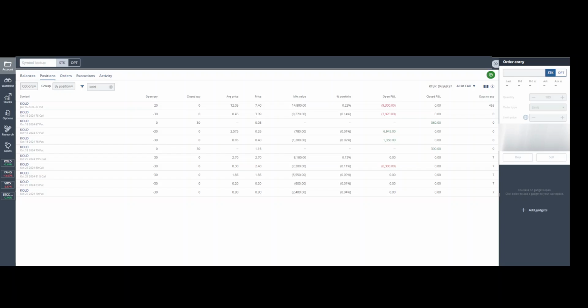Let's take a look here. So I still have the $80 call, and that's troublesome. I had to hedge this off, and how did I do that? Well, I bought the $79.50 call, sold the $81.05 call, and then sold the $70 put.